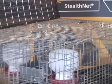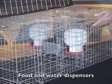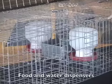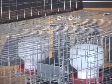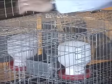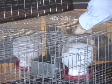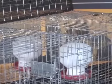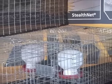The other is that inside here you can see we have 2 water chambers and a food chamber that are accessible from 2 different sides of this trap. These can be replaced quite easily. This door hinges up and they lift out of here. The modules can lift out. So now not only are you providing shade and shelter for the birds, you're also providing food and water for them.